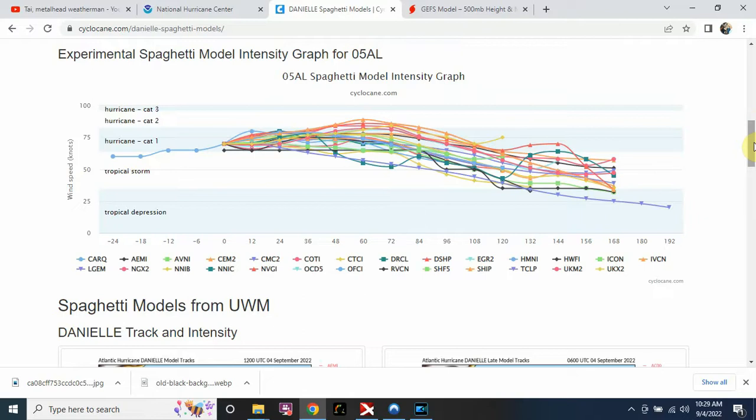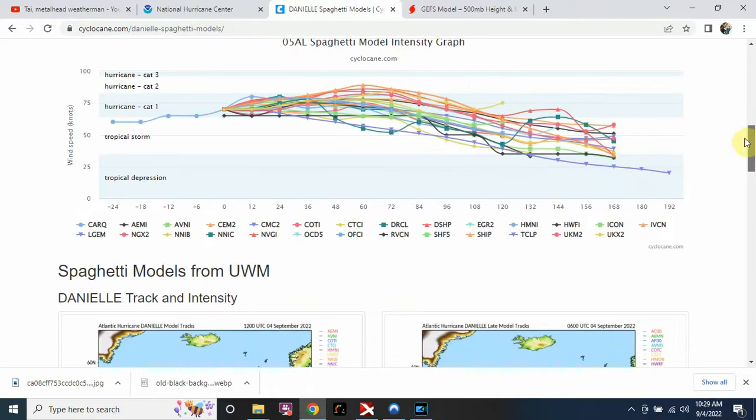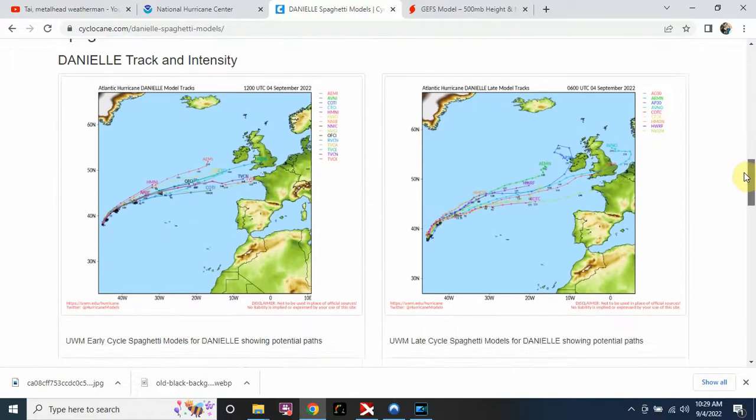Before we had a couple of models pushing it towards Cat 2, Cat 3, but wait, that might have been Earl that I was looking at yesterday. But over here, model agreement's been pretty consistent. After about 108 to 120 hours, we really lose the intensity with this storm. Slowly but surely, we go down to tropical storm, and then a couple of these going out a little further say tropical depression. Time will only tell, but I'm pretty confident that's what we're going to have.